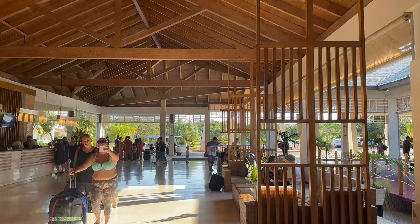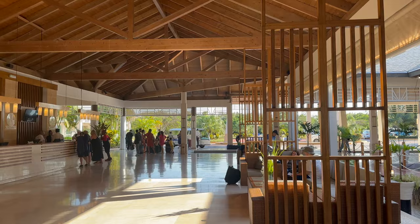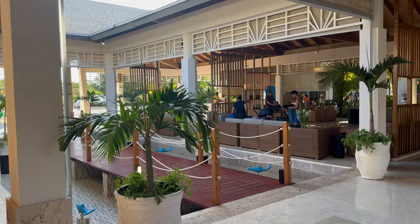So here is the lobby. This side on my left is where you would check in. It's also customer service if you need towels, etc. Because their phones don't work in your hotel room, you're going to have to walk there every day and ask for whatever you need.